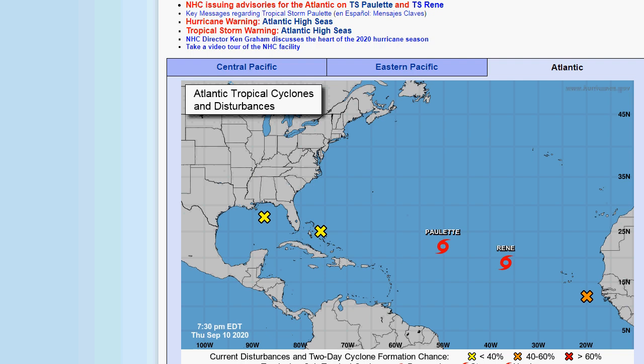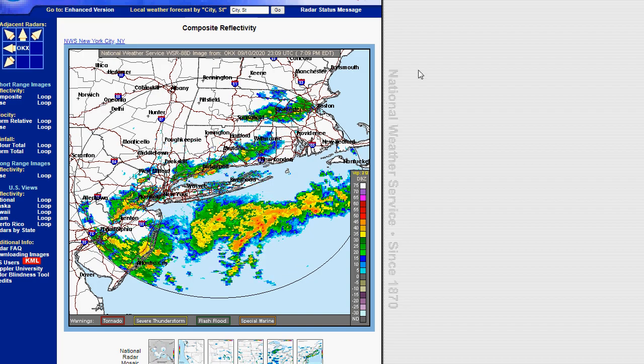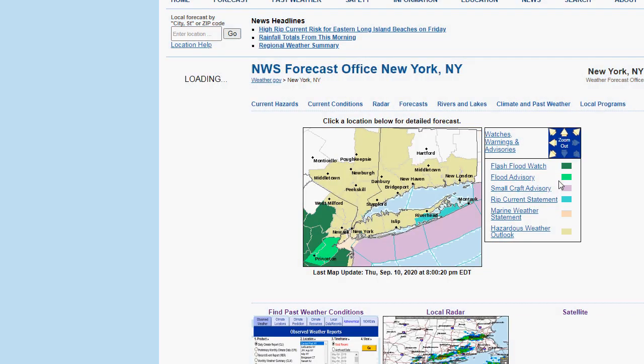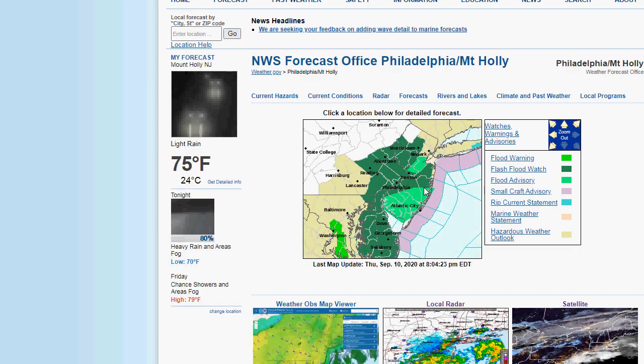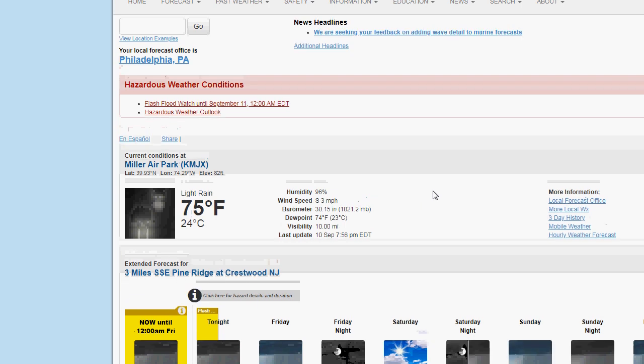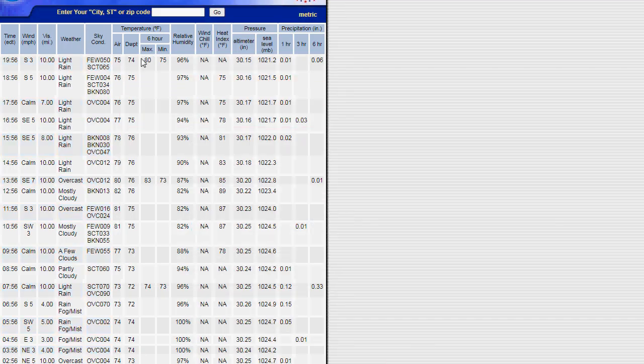It's really quite unusual. Let me get some more observations here because I'm curious to see what the high temperatures were, because it did heat up quite a bit today. So let's take a look at that here. 75 right now, dew point 74. They've had some very high dew points in Toms River, up to 76. I mean, these are really crazy dew points. It got up to 83 there. Okay, so I guess it wasn't really that hot today. It was just really stiflingly humid.